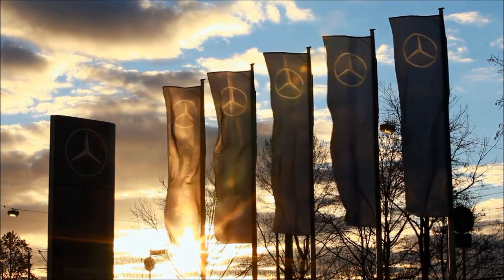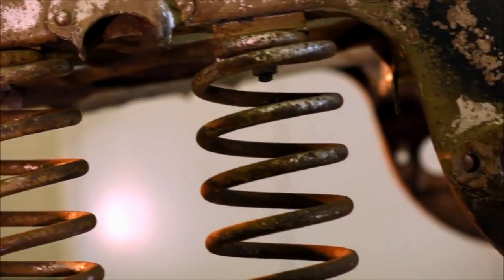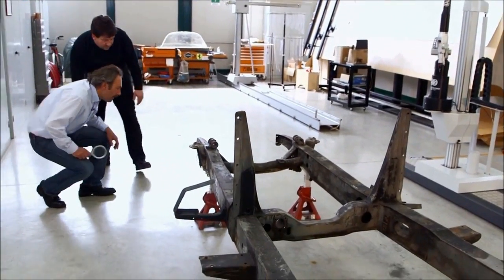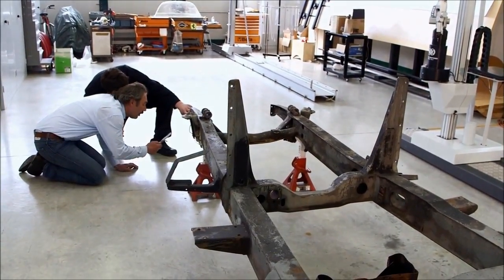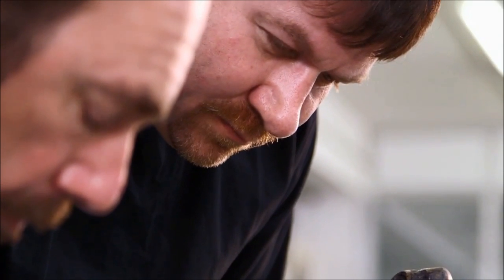It all begins in June 2001 with a coincidental find. In a warehouse, workers find auto parts, which shouldn't really exist. The guessing begins. There, take a closer look. The chassis is of a very rare car type from the 1930s, but something's different.